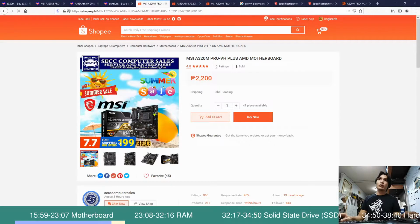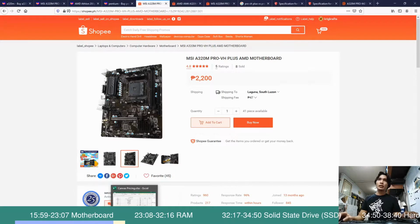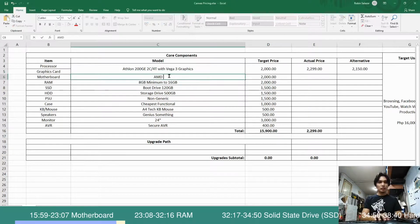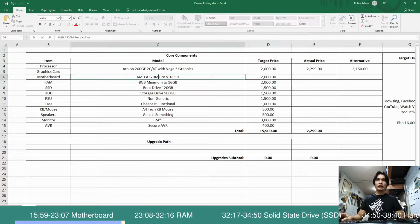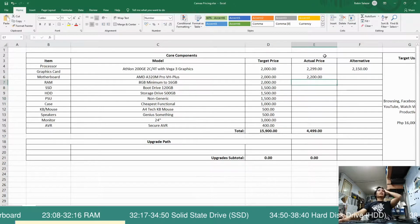I think we'll have to go for this. Kasi our budget is tight. It's really tight, man. So it's the Pro VH Plus motherboard, E320M pala, sorry. And it's priced at 2,200 from Sec Computer Sales. Sa Lazada, puro out of stock. 2,200. Over budget na tayo kagad. First two items. Let's check out our RAM.